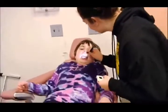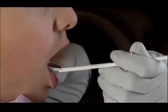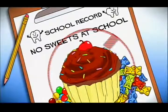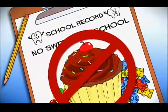Place a small flashlight into your child's mouth. Use a plastic tooth mirror and rubber tip stimulator to practice counting teeth at home. Practice putting a dental x-ray in your mouth for a count of 3. Have the dentist send a prescription for no frequent snacks or sweets to be placed in your child's school record.